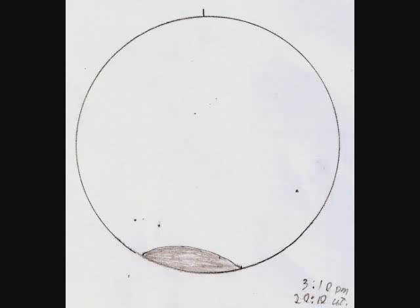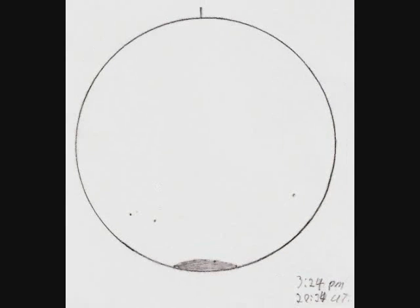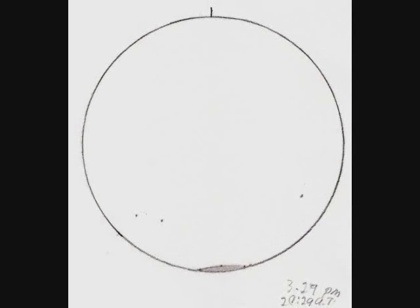Using similar techniques, I recorded a partial solar eclipse from my home at 705 West Kirby on September 11th, 1969.